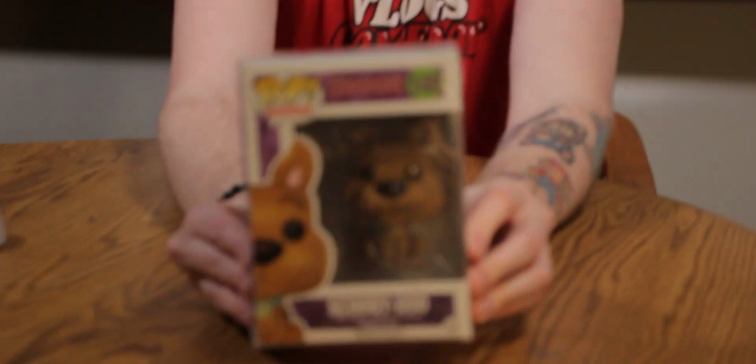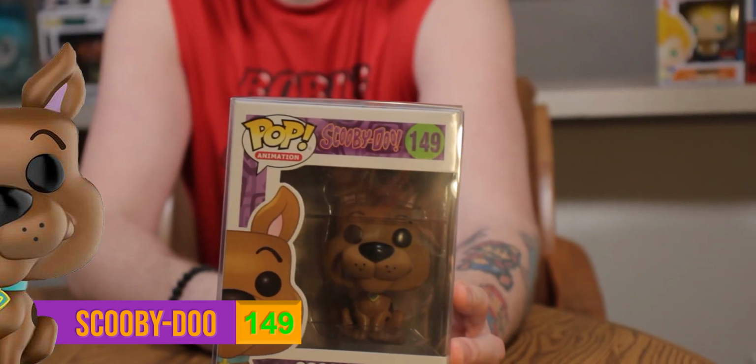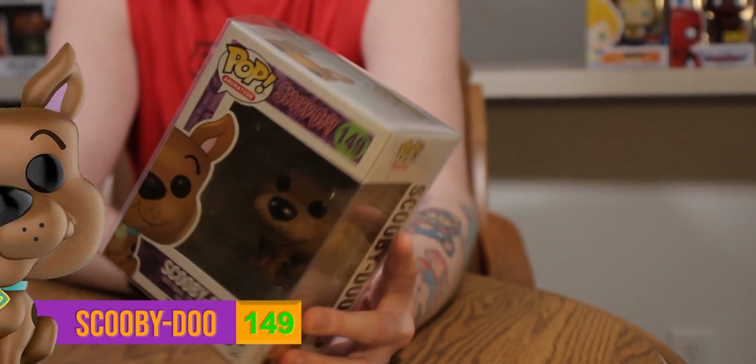Moment of truth. I really hope this is... this is definitely a soft protector, I can feel it. Oh. Must not be too special. Is it worth the soft protector? It doesn't look that special. I haven't looked down yet. Not really. There are no stickers or anything else on it, so maybe.